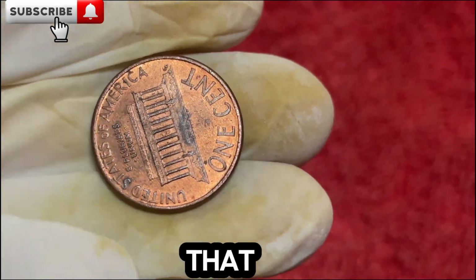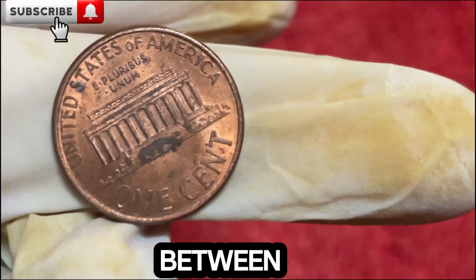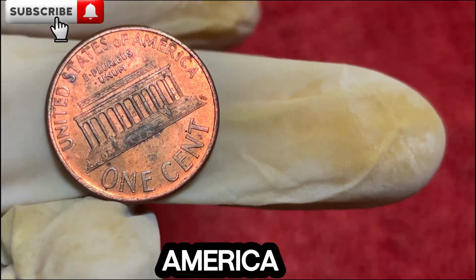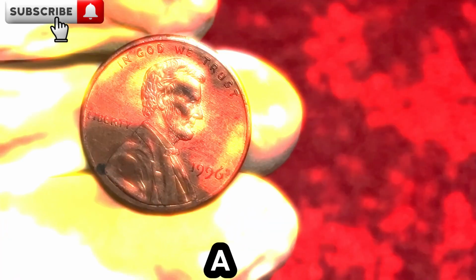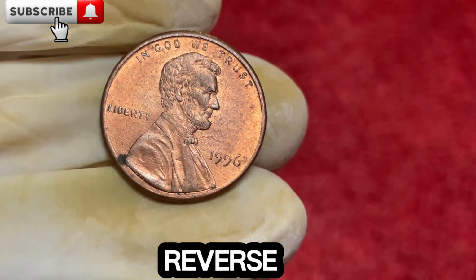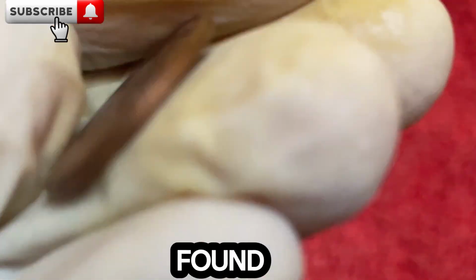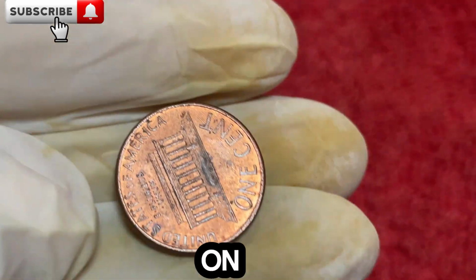Other rare features that collectors search for include wide AM reverse. This refers to the spacing between the letters A and M in America on the back of the coin. A wide gap can signal a rare variation that's worth a closer look. Close AM reverse on a 1996 coin is unusual and very rare, and when found, it can bring in hundreds of dollars depending on condition.